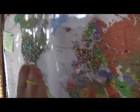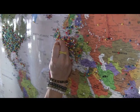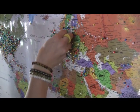This is a map. You can put where you're from. Get a pin from the gift shop and put where you're from. So since I'm from Belgium, I'm going to put a little pin where Ostende is. And now it's official.